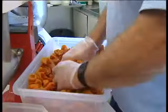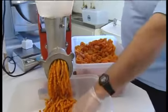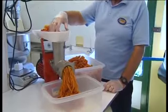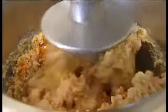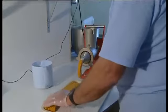So we use local fruits. In fact, we buy the fruit and it's all prepared in the factory by my husband. Preparation of the apricot-based centres starts by mincing first-grade dried fruit. The minced fruit is then blended with condensed milk and coconut. The mixture once more passes through the mincer to create square strips.